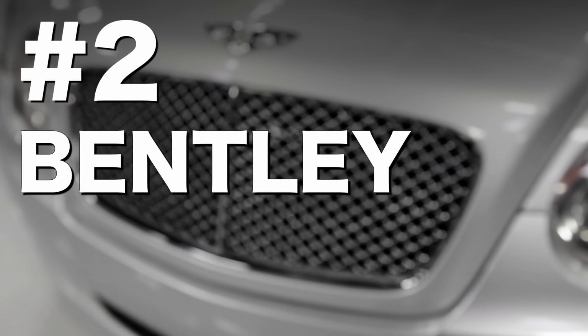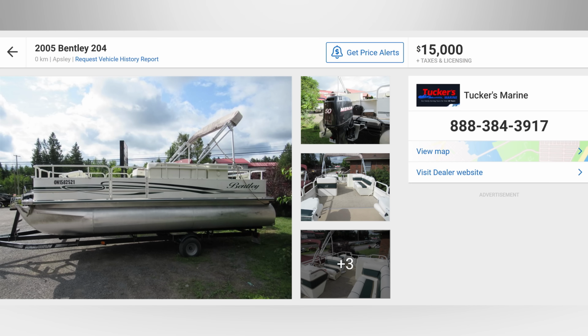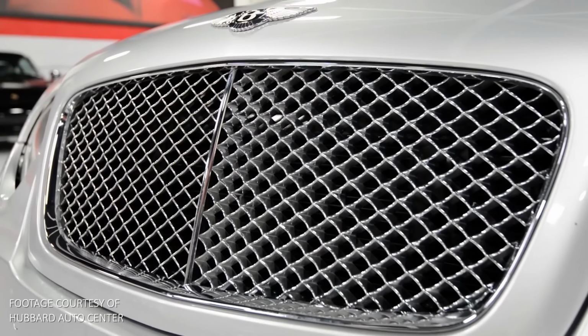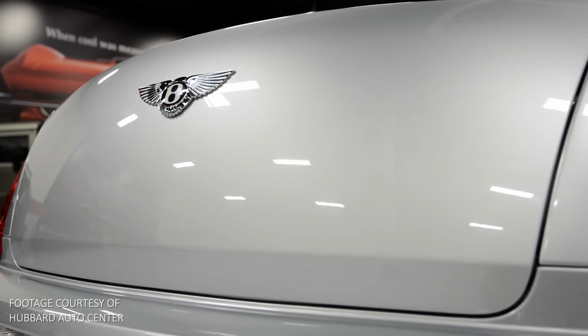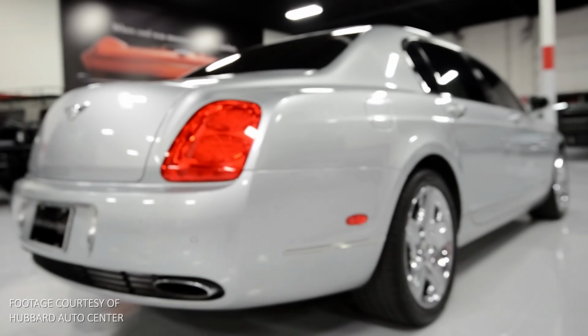Number two, Bentley. Okay, so when we looked in the below 20 grand range for a Bentley, the only thing we could find was this thing. And it wasn't quite the luxury boat we were looking for. In order to buy something with the letter B on all four wheels, you're gonna have to spend a little bit more. But we're still only talking about new Honda Civic territory for a Bentley.